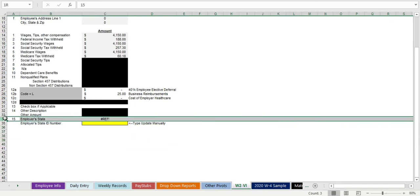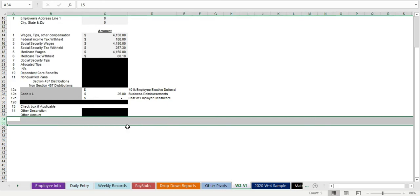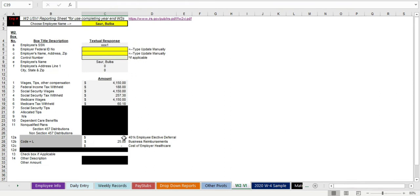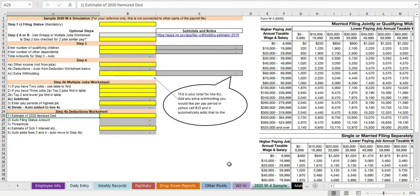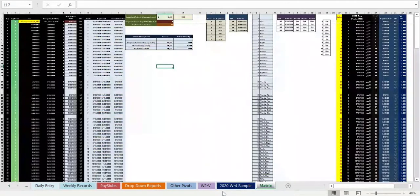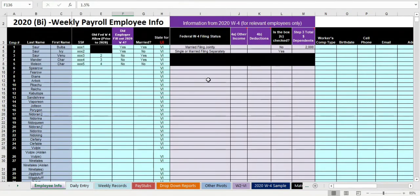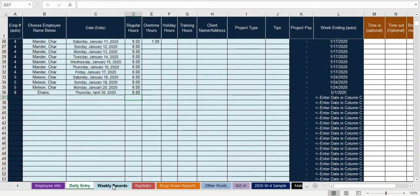It's on a normal W-4. There's no employer state, and it's actually cool, the W-2 for the Virgin Islands stops at like line 12. I don't think there's anything after line 12 from what I saw. That's cool. So this stuff might apply, but that's what your W-2 for the Virgin Islands looks like. Still the same W-4, I believe. I don't think there's a W-4 for the Virgin Islands. And that's how this works, basically, for entering in weekly data.